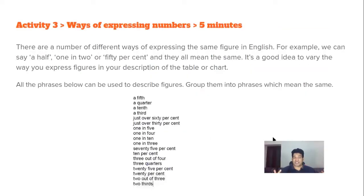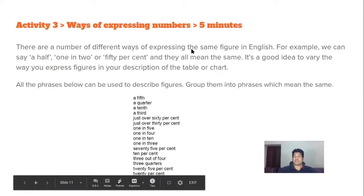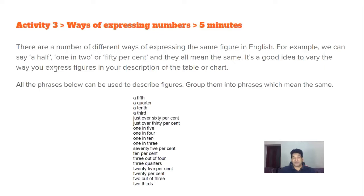Now come towards activity three, ways of expressing numbers, a 5 minutes activity. There are a number of different ways of expressing the same figure in English. For example, we can say a half, one in two, or 50%, and they all mean the same. It's a good idea to vary the way you express figures in your description of the table or chart. Why? The reason is repetition kills.